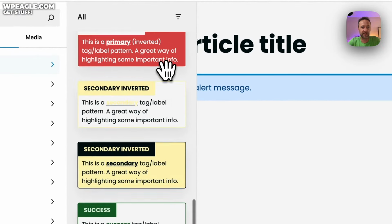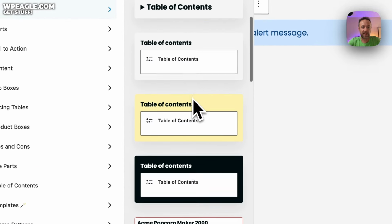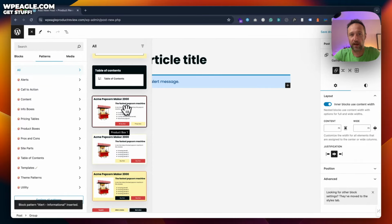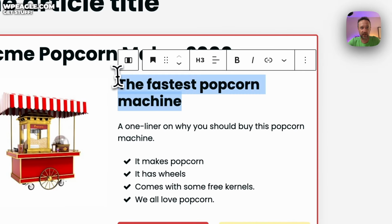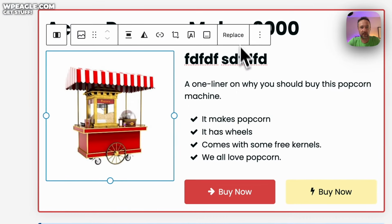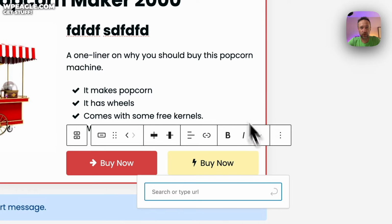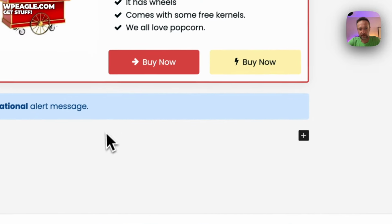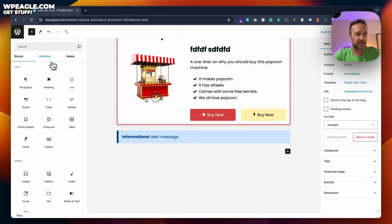information boxes, got loads of those. Table of contents, some cool product boxes like this. Again, just add one and then you can start changing it. Add whatever you like, swap out the image if you like. Update the buttons. Just click on the little link to add your links. It's all really straightforward. Let me just show you a few more patterns.